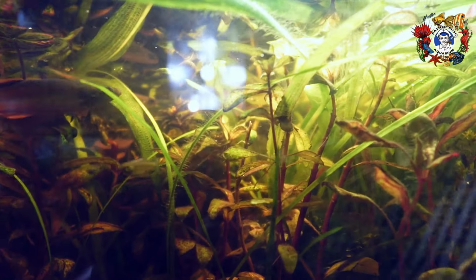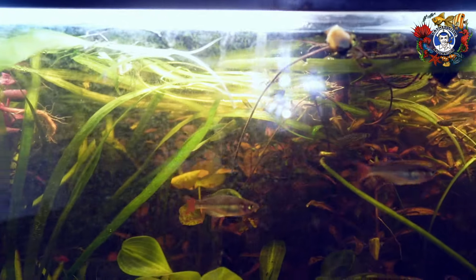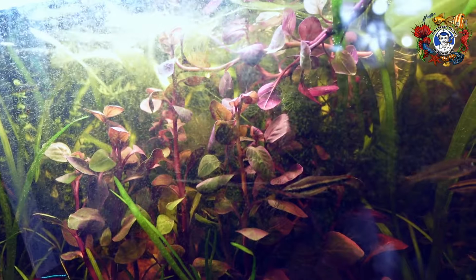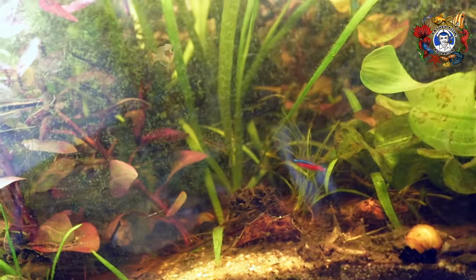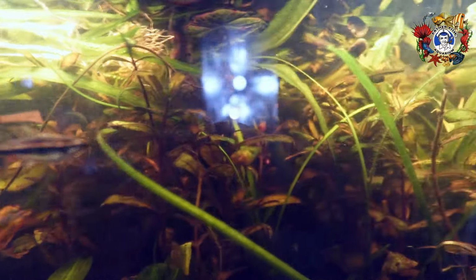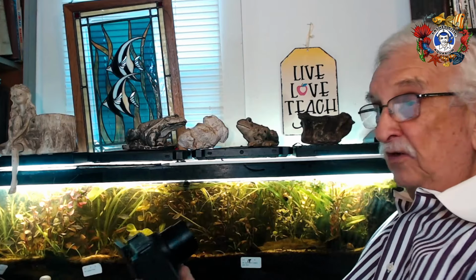Over 100 fish in this tank. How many do you see? 5, 6, 8, 10. The rest are all down in the leaves, hiding down below, hiding among the plants, loving their home. So there you have it.